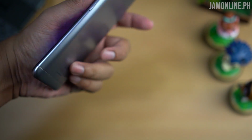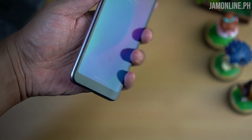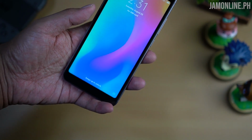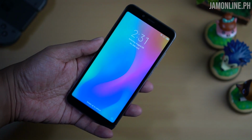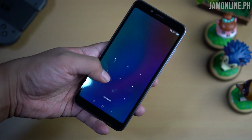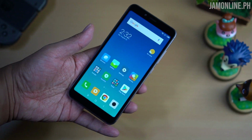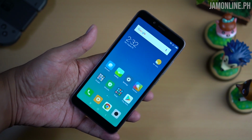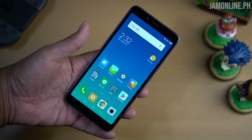As you can see here, we got a volume rocker and a power button on this side, and none on the other side, so for the SIM card tray. So again, this is the display of the smartphone. Nothing really special about it. It isn't that good, it isn't that bad. It's just a fair display for a smartphone at its price range. Again, this is not the best display that you will see at its price range.